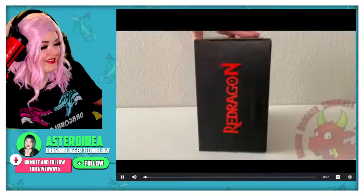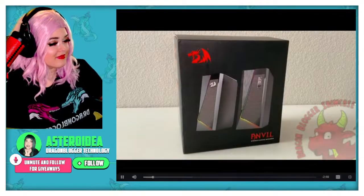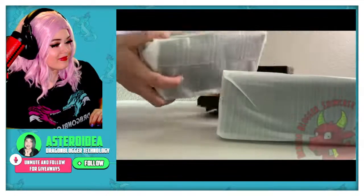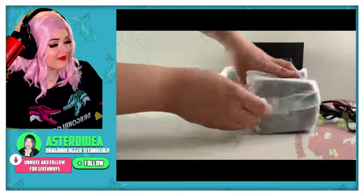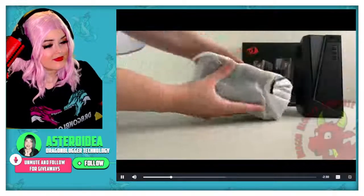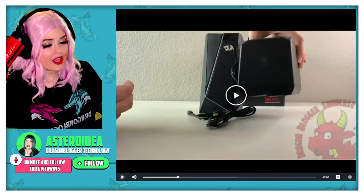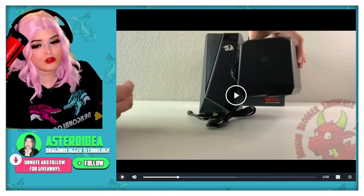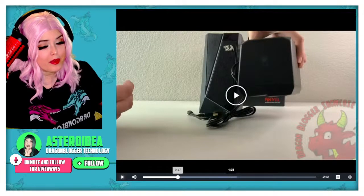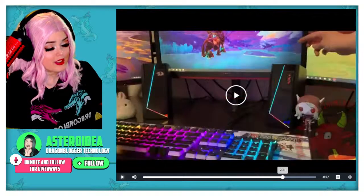This is the Red Dragon GS520 Anvil RGB desktop speakers. It comes in a sticker-sealed box, as well as a handy guide and some stickers. Both speakers are individually wrapped, but they are connected by a cable, and you have a 3.5 millimeter audio cable and a USB cable that will connect to your device. Upon taking your speakers out, you can already see that it has four pads at the bottom of each speaker, and that's to help prevent it from slipping. I've had these speakers for over a year, and they work as great as they did when they were out of the box. They definitely have longevity, and you get premium audio quality and lighting control. I'm gonna skip so you guys can see.